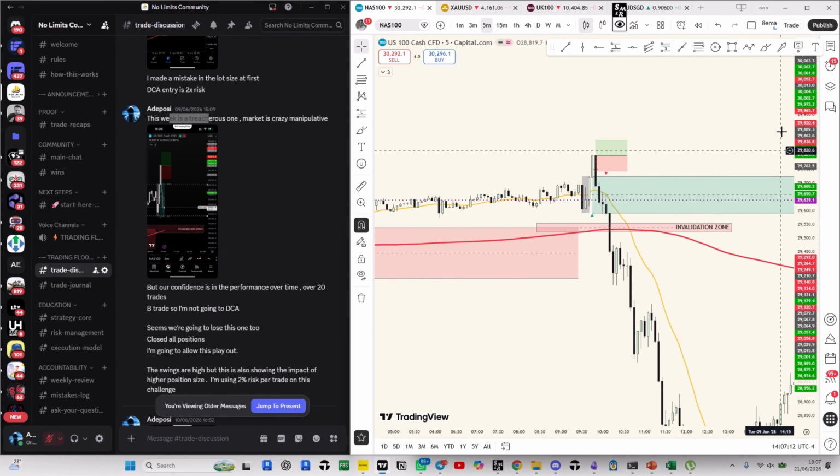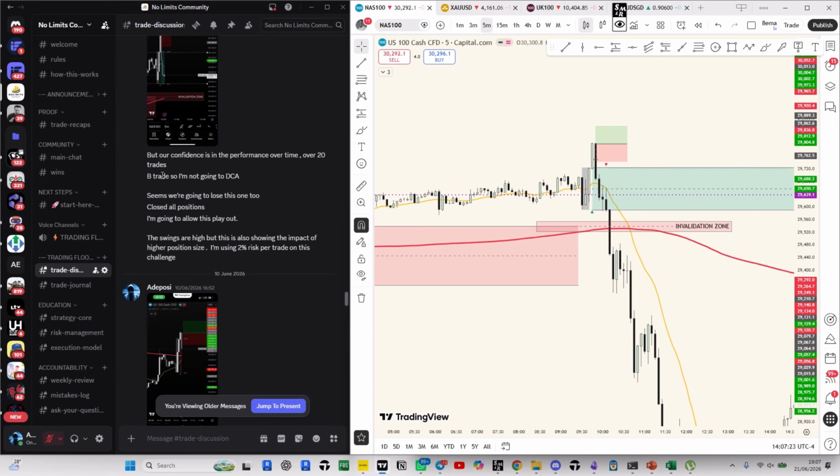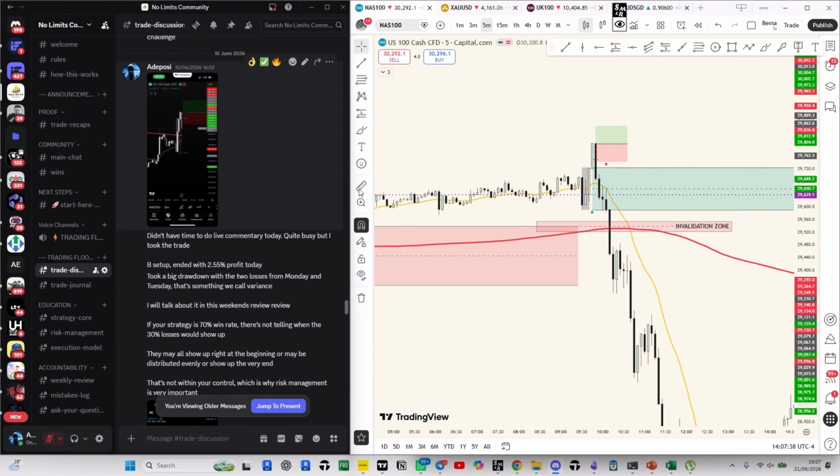Now, because this is a B setup, again, all I needed to have done once we broke out of this place, I should just have closed my trade and joined the other trend. So I said B trade, so I'm not going to DCA, since we're going to lose this one too. I close all my positions and I'm going to allow this to play out. The swings are high. I'm using 2% risk per trade on this challenge. All right, so that was that.